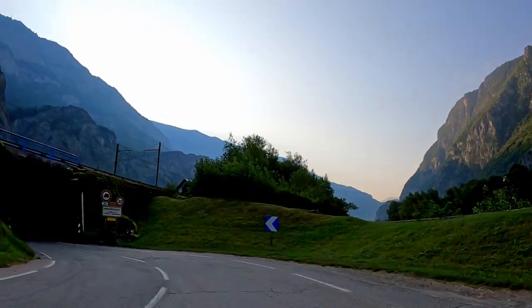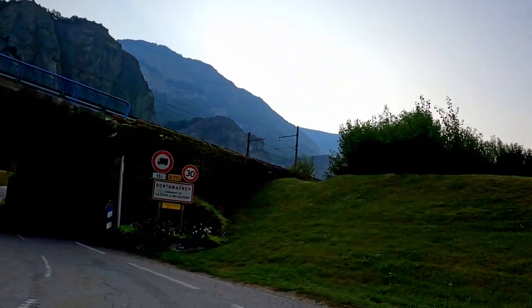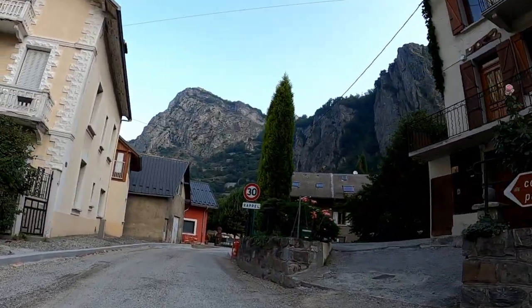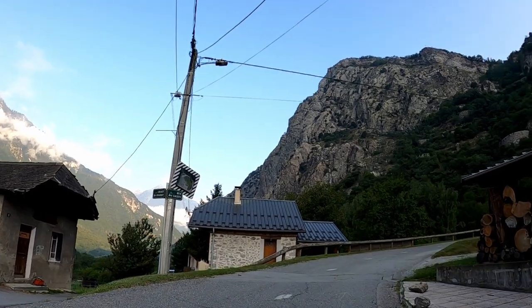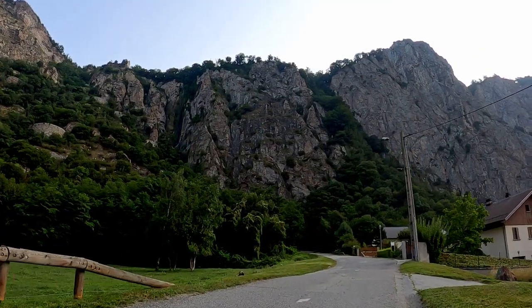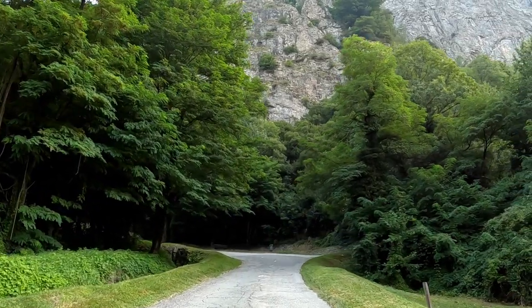Start your timer. The Lacets of Montvernier from Pontamafrey. We don't really know how steep these are. Wake up the legs. Here we go. Good solid 10 out of the gate.